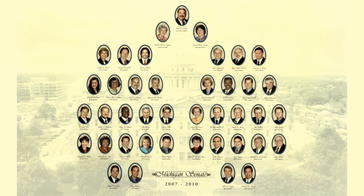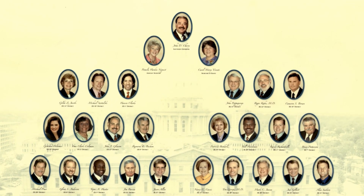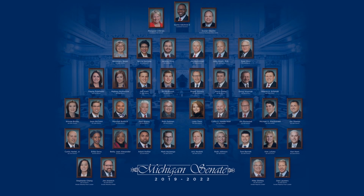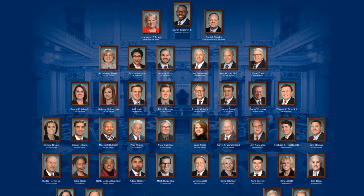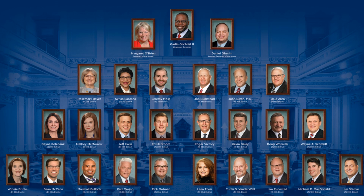By the 21st century, Senate composites begin to evolve. They start to include photographic backgrounds centered around the Capitol. This 2007 composite shows the exterior of the building. And even more recently, by 2019, we step inside the Capitol and start to see the interior of the Senate chamber featured as a backdrop on their composites.